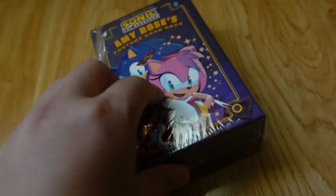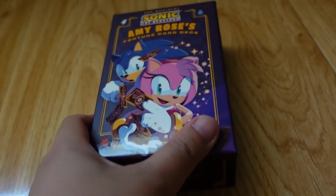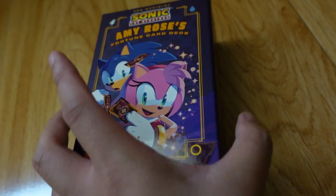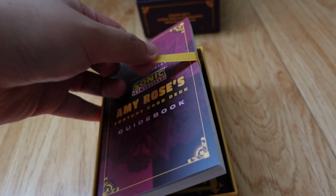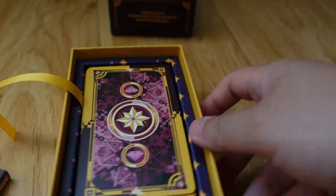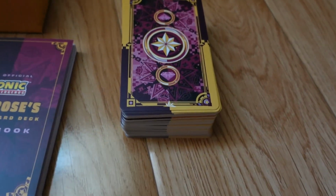Alright, I'm just gonna simply unwrap this whole plastic out of this box. A little difficult if I were to unwrap it with just one hand, but the illustrations look a bit shiny here after unwrapping everything from the box itself. Let's see how this thing opens. Oh, that's a guidebook. Okay, there are some cards in there. Let's just bring them all out. Alright, so the book right there and all the cards piled up in the deck.